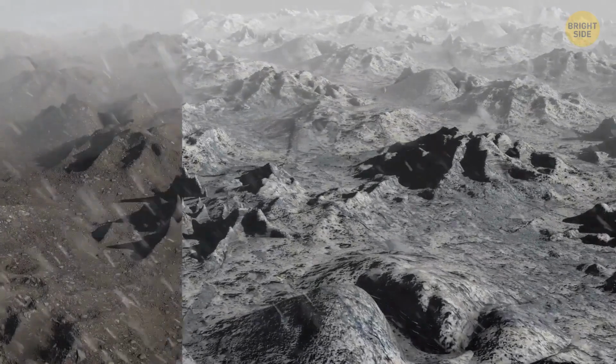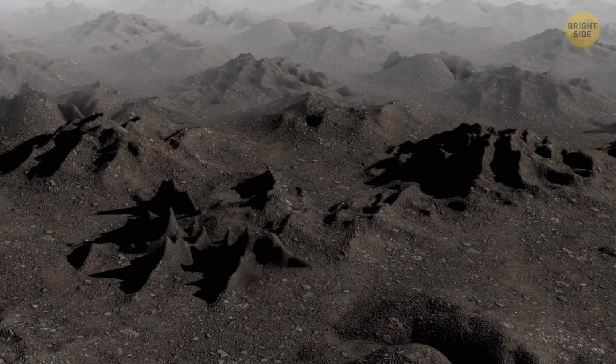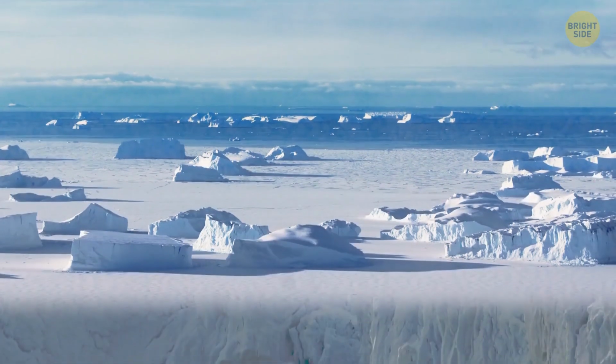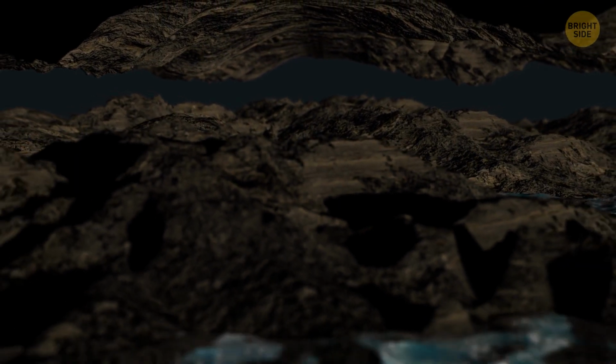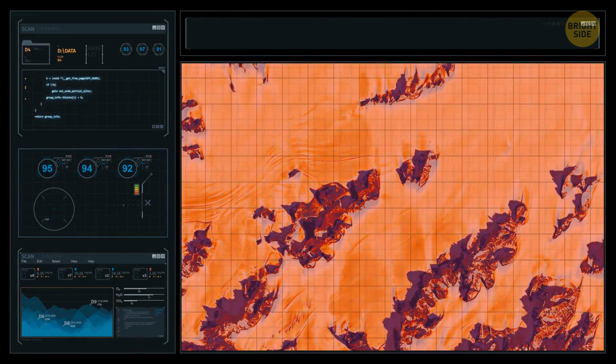The continent was not flat at all like it seemed. It's pretty bumpy with valleys, rolling plains, and high mountains. But this was nothing next to what they had discovered under Antarctica's ice. So, what is it? Drum roll, please. NASA found 2 new sub-glacial lakes. And what's even cooler about it is that they spotted these lakes from space. How is that? If your answer is high-tech satellites, then you're right.